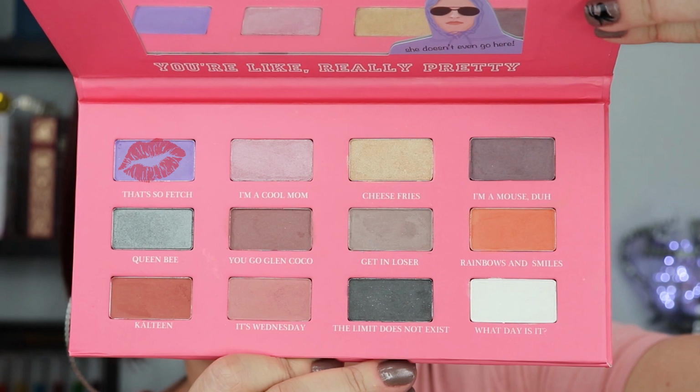On to the second look. For this look, I'm starting out with That's So Fetch, again on the same kind of blending brush and just running this all through the crease. I'm really layering this shade up because I really want it to be that nice pretty purple color, and then I'm also adding it to the outer corner of the eye.